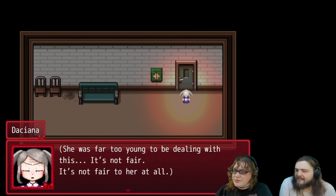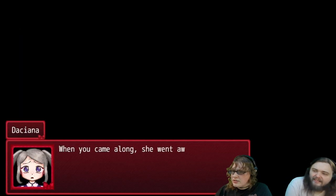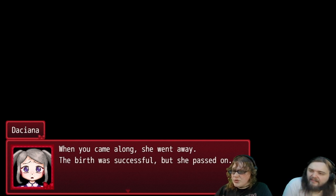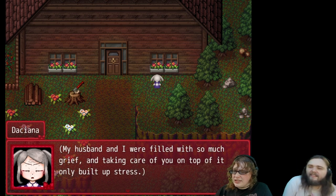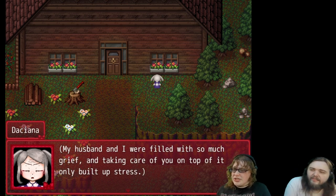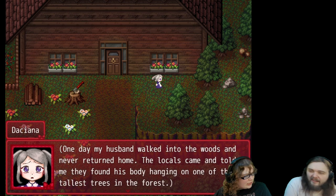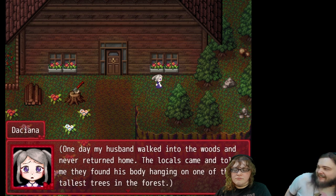She was far too young to be dealing with this. It's not fair. It's not fair to her at all. When you came along, she went away. Birth was successful, but she passed on. It's not fair. My husband and I were filled with so much grief, and taking care of you on top of it only built up stress. Wait, is she talking to me? The ones that weren't in parentheses would imply she was talking to someone. Whereas these are in parentheses, which usually implies it's in her head.